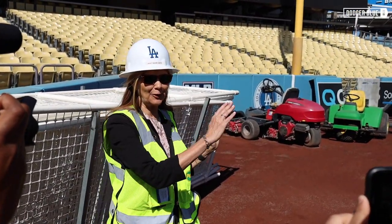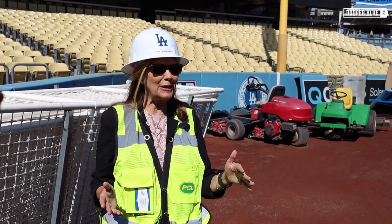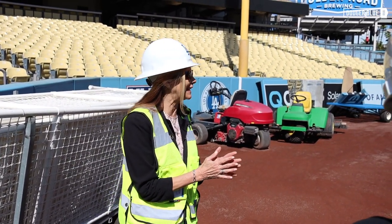We have something similar in the right field pavilion as well. So we really try to set something up that while we don't want to interrupt our pitchers' concentration, we still love the idea that our fans can really be engaged with the game.